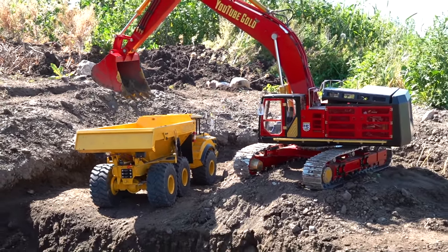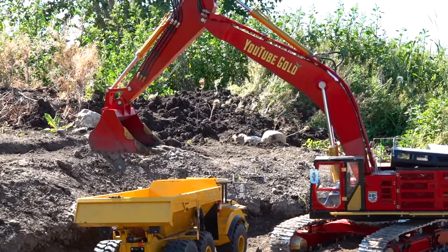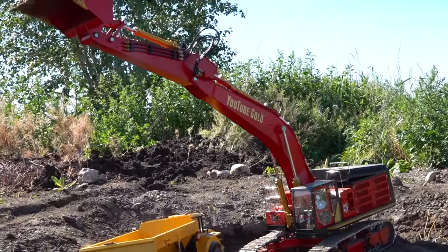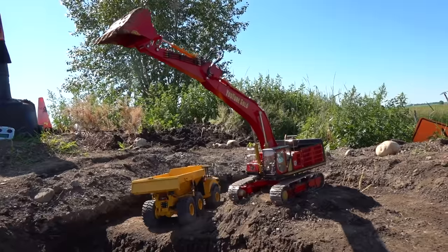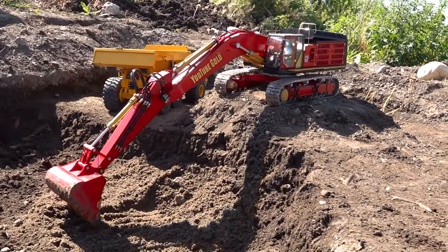Such an amazing machine. Come on, Steve, let's get Joseph. Can you show us a full extension? Nice. That's impressive. Now that's what we're talking about when you want to get huge scoops of dirt.